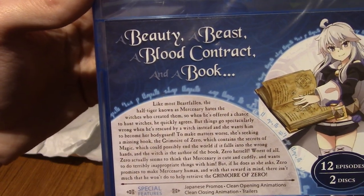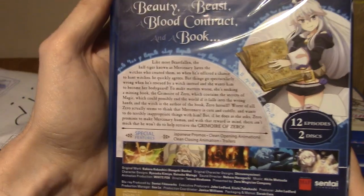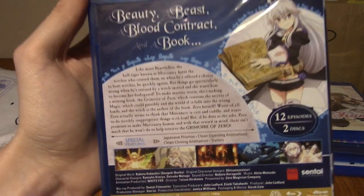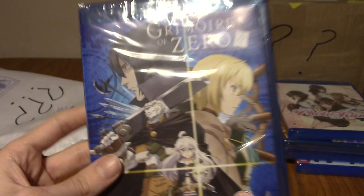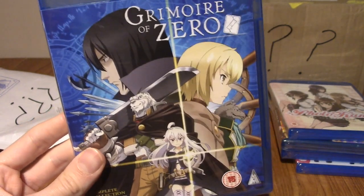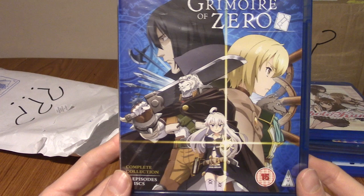Beauty, Beast, Blood Contract, and Book. This is actually kind of interesting. It's about half-tigers, known as mercenaries, in a war against witches, I want to say. 12 episodes, 2 discs. Yeah, this is very interesting. It's another series I've heard the name of, but I couldn't tell you anything about it.